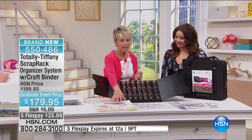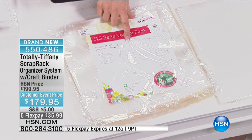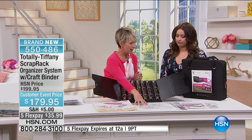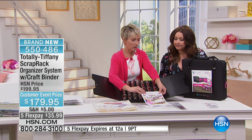You're getting 110 storage pages, and I'm going to show you how the pocket configurations on those look and how they work. You're getting 15 dividers. You're getting a full color, and this is brand new with this kit. We've never done the full color before.